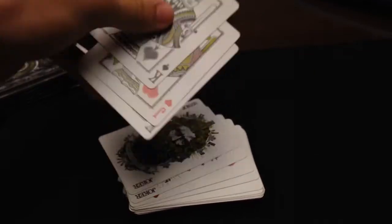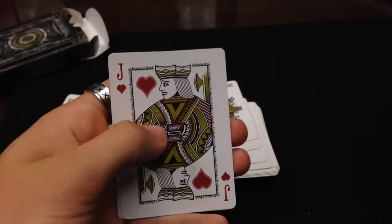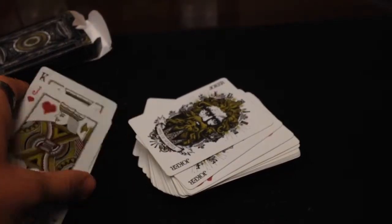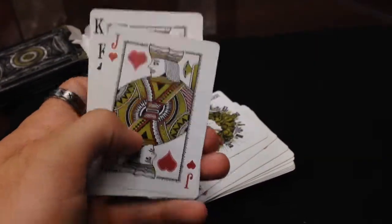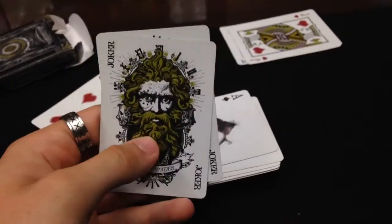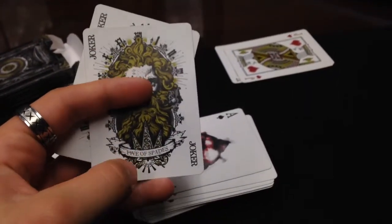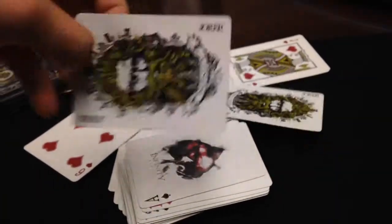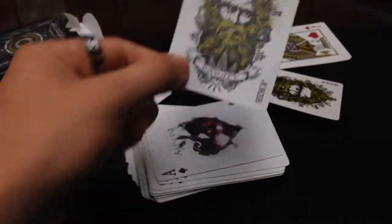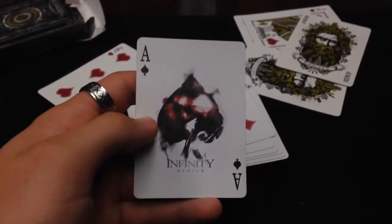Here are 3 of the court cards: King of Spades, Jack of Hearts, and King of Clubs. Nice color, good design, very simple, and you can see what they've done with the pips. Very basic. Now, the more extravagant cards in this deck don't make any sense to me. I don't understand the Jokers at all. All I understand is that they have a reveal on them, 5 of Spades. The other Joker's exactly the same, except it says Infinity. So, yeah, I don't understand that. And then the Ace of Spades. Very cool, not gonna lie.